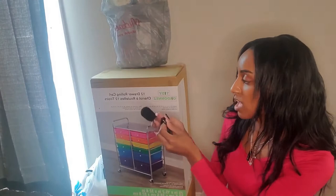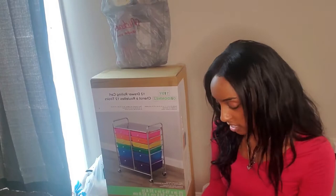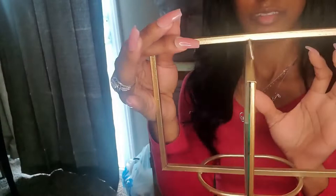Here I was telling my husband the mic import or cord will not fit in my phone because mine is a C and that one was not a C. Cute little frame.